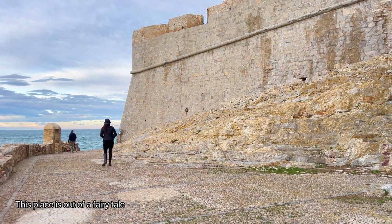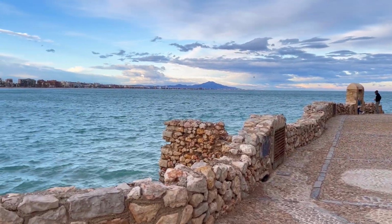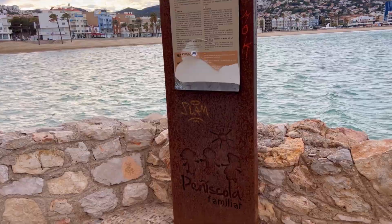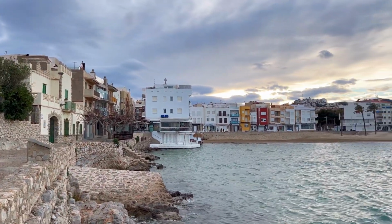We are now standing along the walls of the old city, in a charming part of town known as La Porteta, and the area is full of historical landmarks and scenic viewpoints that offer breathtaking views of the Mediterranean Sea and the surrounding coastline, making it a must-visit spot for anyone traveling to Peniscola.